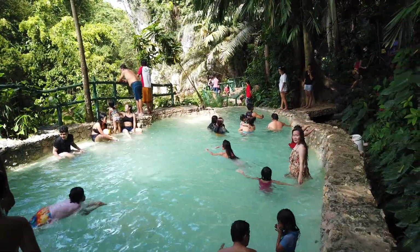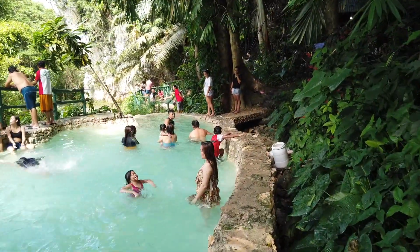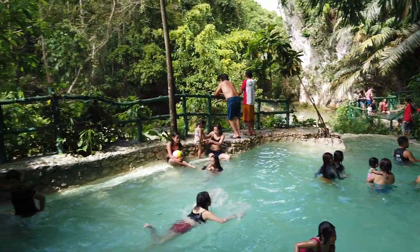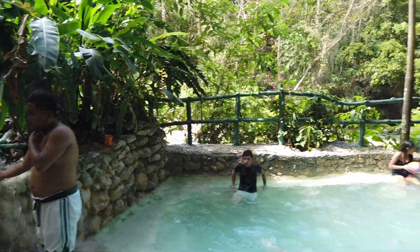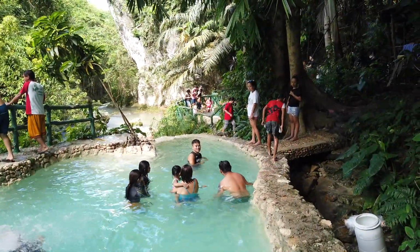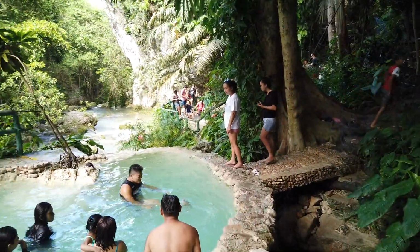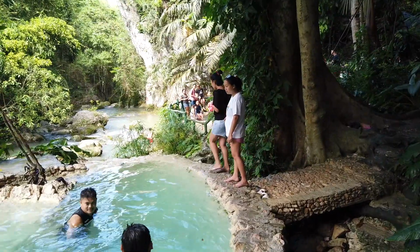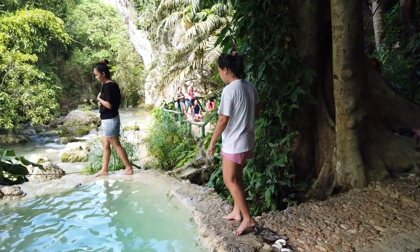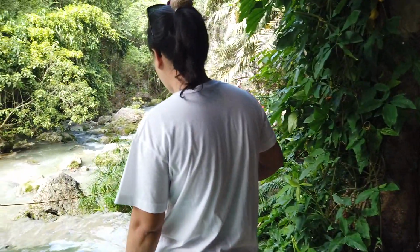There is another one here. But the way it is designed, amazing. It's following the nature's way. Not your typical swimming pool. It's Saturday. That's when the family bondings happen, because Sunday, usually, it's different.